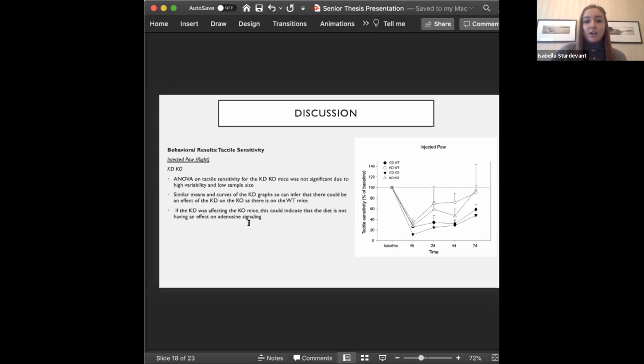However, there is a similar trend, as you can see for the ketogenic diet mice, both the knockout and wild type mice, which are the top 2 lines. And this can infer that there could be an effect of the ketogenic diet on the knockout group as there is on the wild type mice. And if the ketogenic diet was affecting the knockout mice, this could indicate that the diet is not having an effect on adenosine signaling. Since the knockout mice would not be able to respond to an increase in adenosine signaling with less A1 receptors, this suggests that the ketogenic diet could impact inflammation and pain through alternative mechanisms independent of adenosine.